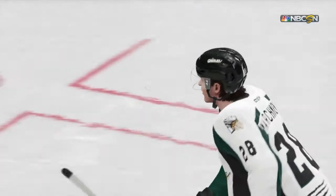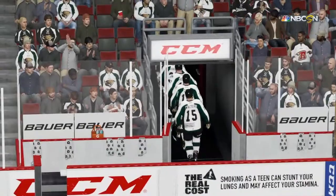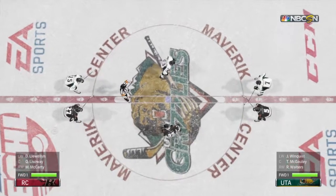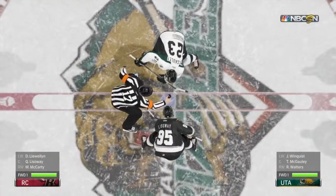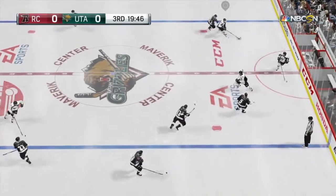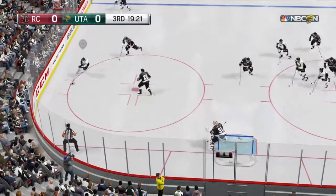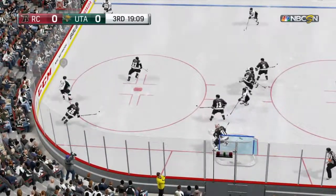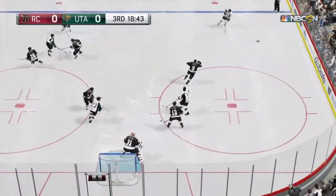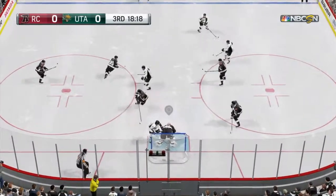Two periods are in the books here, and so one more to go, and maybe overtime, but it's been an entertaining first two. Third period about to begin, and we are still looking for our first goal. Gets across, looks over his options. Back to the point. He can start some danger here from the outside. Wonderful stop.